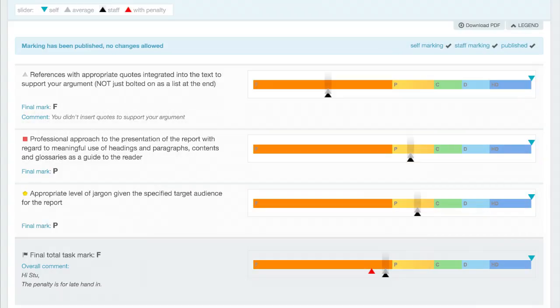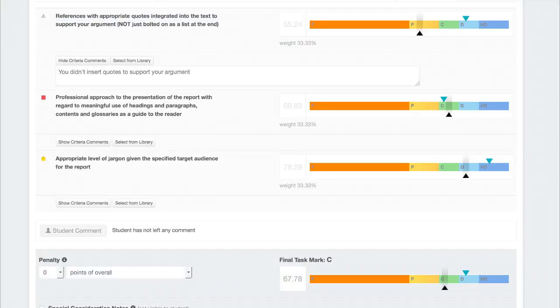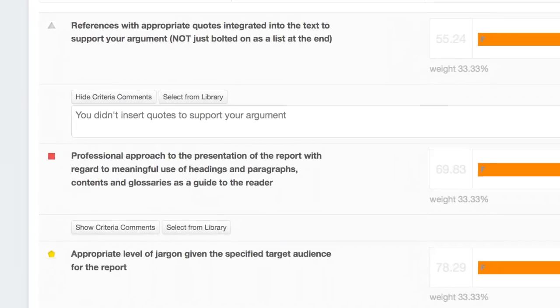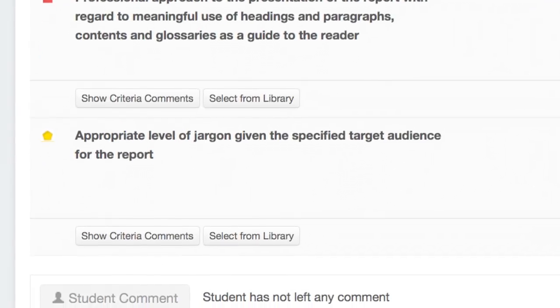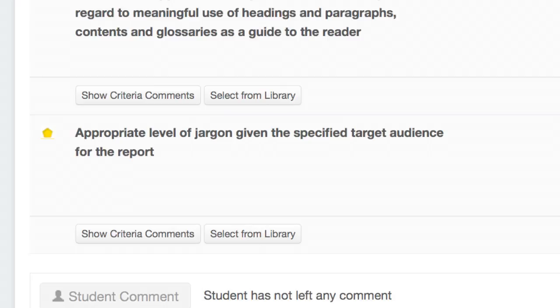Well, I bet they get a shock when they see their own high distinction self-assessments alongside the tutors' that tell a different story. Yes, the evidence we have is that they're much more thoughtful when they self-assess the second time. The challenge is to keep it personal. Own the criteria by wording them with what you actually value. For example, appropriate level of jargon and explanations given the target audience.